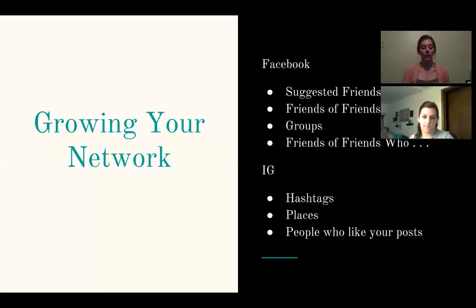And when growing your network, there are a couple things that I really, really want you to keep in mind. This is something that just in the past 2 weeks, I have really narrowed in on, because this is kind of a struggle that I've had. And I think that you all would benefit from it too. When you're adding people, whether it's through suggested friends, friends of friends, groups, wherever it is, don't add them just to try to get a sale.